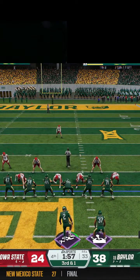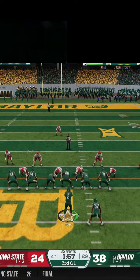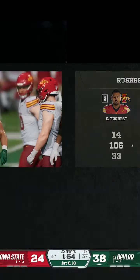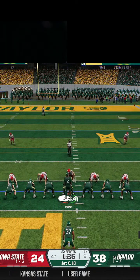Spam and RPOs against Texas A&M. Down from the 44. They'll try to run for it. He's got enough for the first down, and that ought to put a bow on this one. The Bears kept this drive moving on the ground, now back to work.